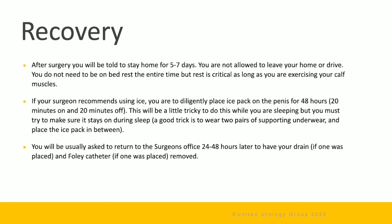You don't need to be on strict bed rest during this time, but rest is important, and it's important to remember to exercise your calf muscles regularly. If your surgeon recommends using ice, you are to diligently place ice packs on the penis for 48 hours, 20 minutes on and 20 minutes off. It's important to try to make sure the ice stays in place while you're resting. One good trick is to wear 2 pairs of supporting underwear and place the ice pack in between.